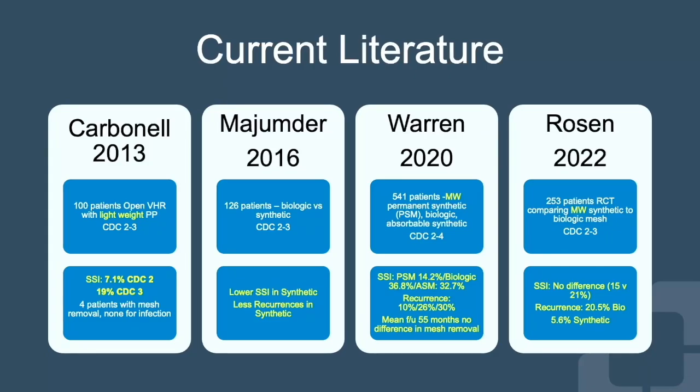And what he found was just like the previous trials, permanent synthetic mesh had the lowest SSI rate, 14%. Biologic mesh, 37%. Absorbable synthetic mesh, 33%. The recurrence was also the lowest in synthetic, 10% versus 26% versus 30%, with a mean follow-up of 55 months and no difference in mesh removals. Now that is something to hang your hat on potentially.